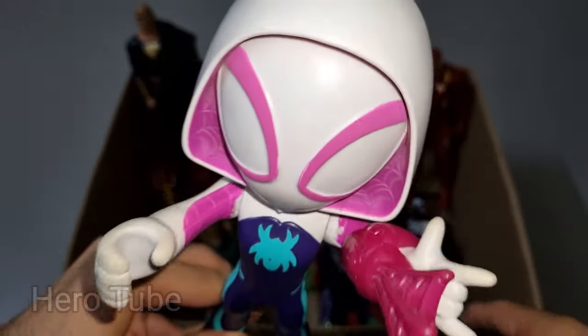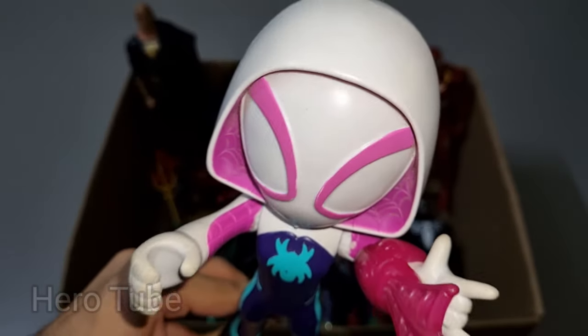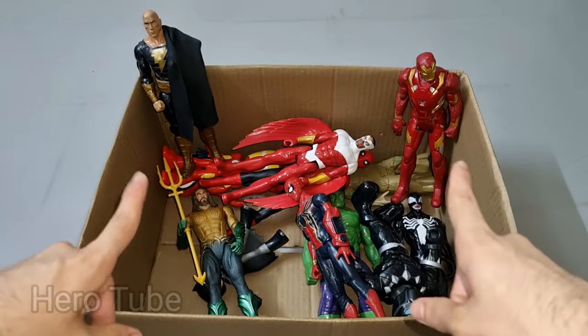Gwen Spidey is so cool. The hooded cap superhero, nice, so cool. This is Gwen Spidey from Spidey and his amazing friends. Really cool superhero. Check the next one inside, you guys.